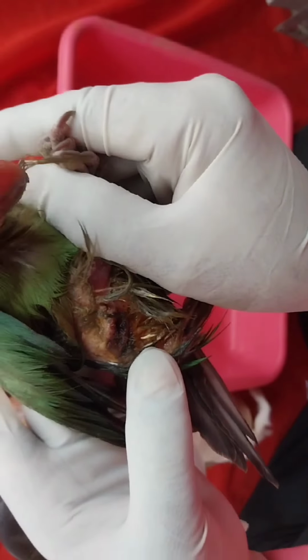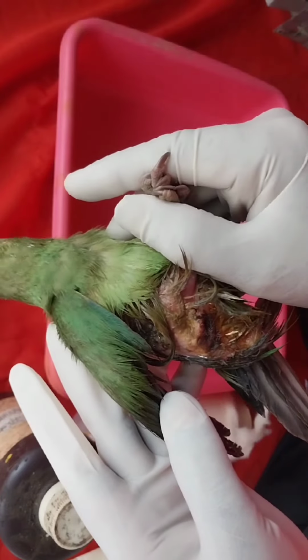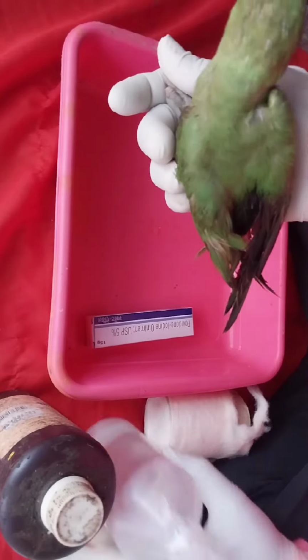Holding the injured parrot comfortably inside the tray and examining its wound, the immunity of the parrot is very low, so its ability to bear pain is very less. It is very important for the birds to be treated quickly.